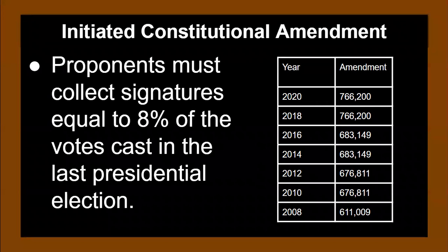For the initiated constitutional amendment where the citizens get votes, whatever issue you decide needs to be fixed through constitutional amendment, you have to get signatures, and signatures are based on 8% of the votes cast in the last presidential election. So the last presidential election was in 2016. 8% of that vote would be roughly, what, 6, 7 million votes cast. I'm just estimating. Should have looked it up prior, but I didn't. So 6, 7 million votes cast in 2016 give us this proportion.